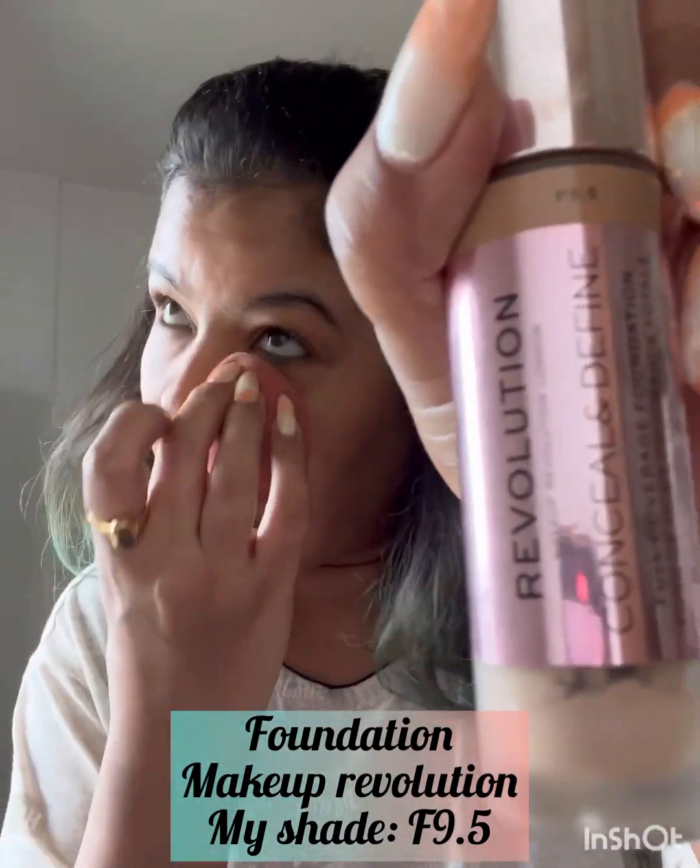This one is the foundation, which is F9.5, and this is by Makeup Revolution, and now I will be using it on the entire face and blending it again.